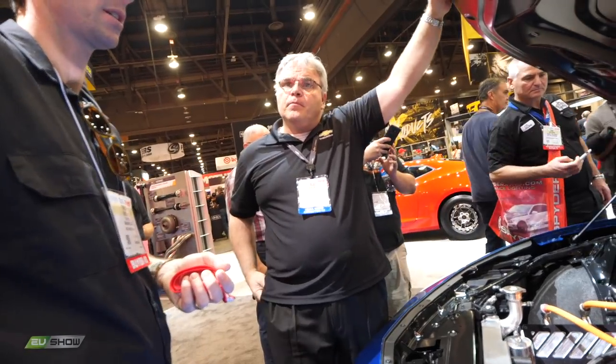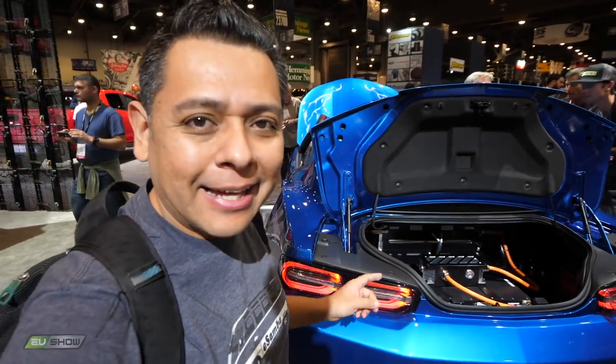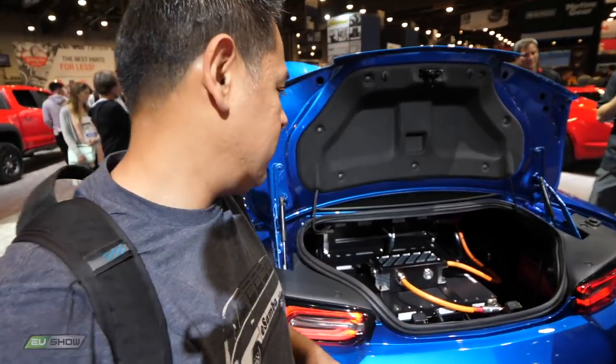Yeah, for charging. Are you guys using the LG Chem pouches? No, it's an X-Alt. Oh, okay. Right, so this is not a 96S battery. This is a 196S battery, 800 volts. It's a 32 kilowatt hour battery encased in this billet stuff.